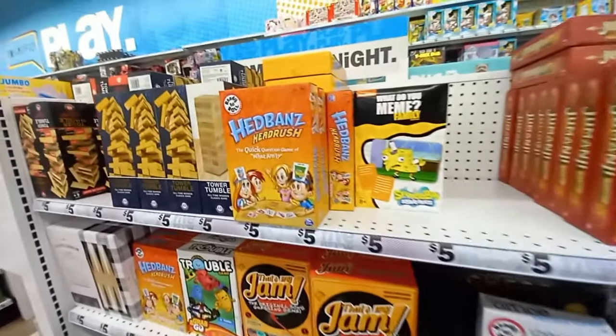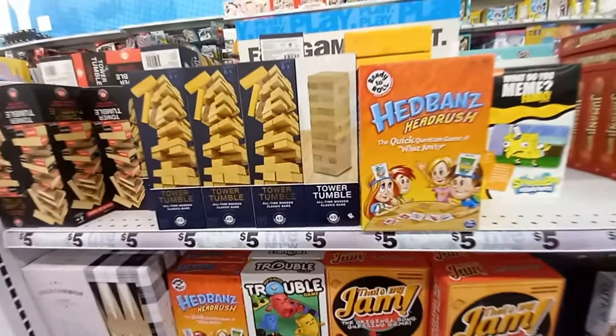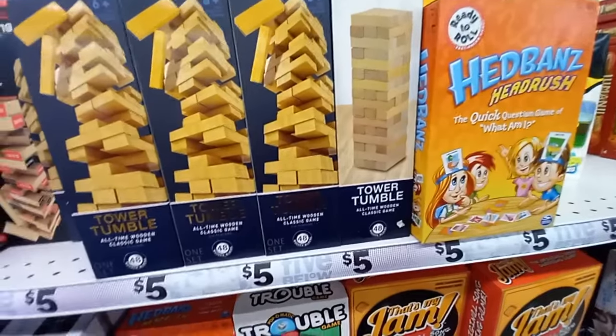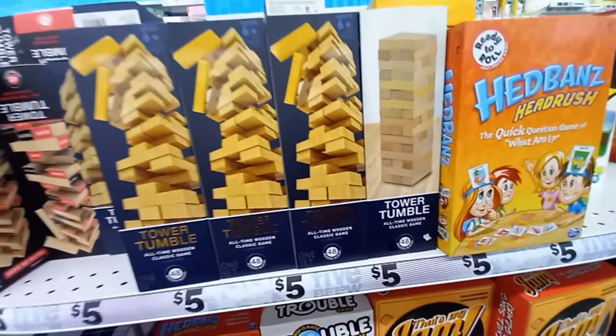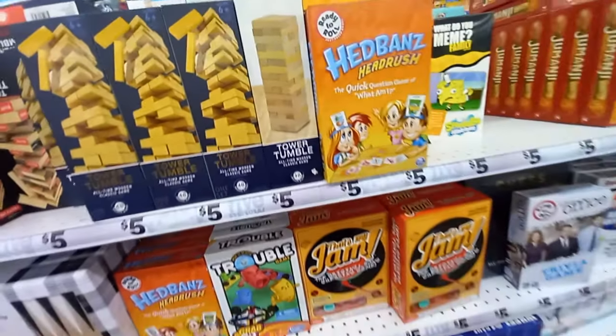Oh wow, they got so many board games. Found game night. The kids like this, but they don't want to play the game how it's supposed to be played. They just like to build stuff. So I don't want to get that. I feel like the pieces are going to be everywhere.